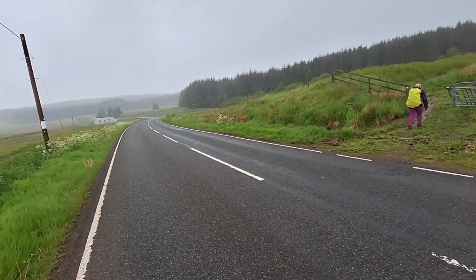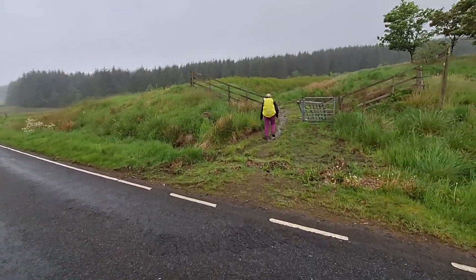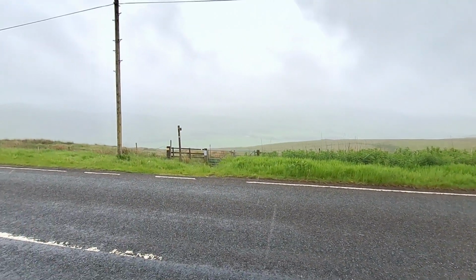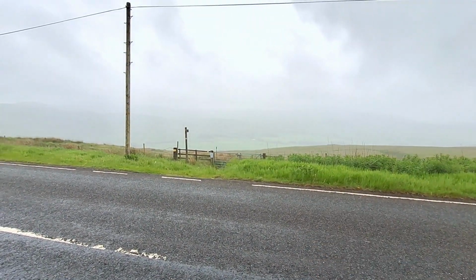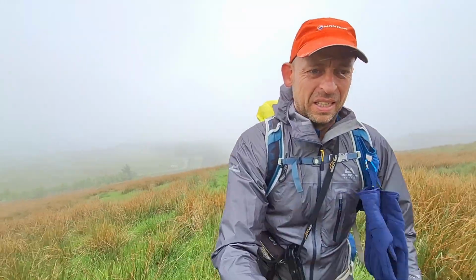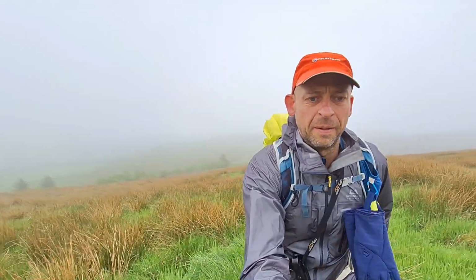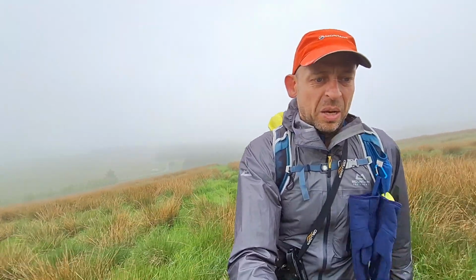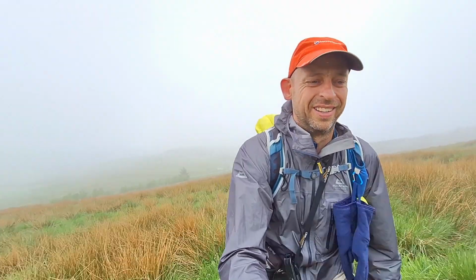At this point we've got our crossing over the A701. It's looking pretty gloomy. I think that is what you call Scotch mist. Well and truly into the clag. Pretty grim up here. But we're cutting through this section across the side of this first hill. And I think we actually come across the A701 again and cross over it again a little bit further up here. But yes, the weather's come in.